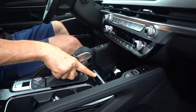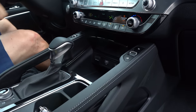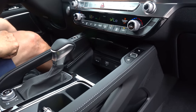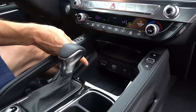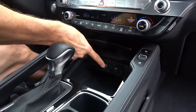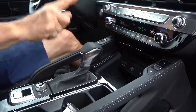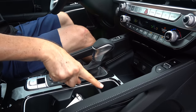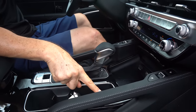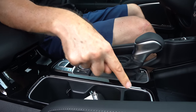We have some gloss black. Not my favorite, but I think 98% of the people will drive around like that, which gets rid of most of the gloss black because you have wireless charging. You have a place for two Snickers, and you have a 12-volt, a USB-A, and a USB-C. This is going to control your 8-speed automatic. You got a nice little cup here for some Planters honey roasted peanuts. When I was a kid, I used to eat those until I would get sick.